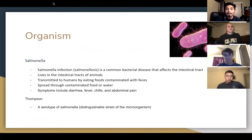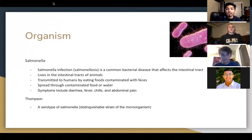So before we jump into the case study, I just want to talk briefly about the organism. Salmonella infection, also known as salmonellosis, is a common bacterial disease that affects the intestinal tract. It lives in the intestinal tracts of animals and also birds, and it's transmitted to humans by eating foods contaminated with feces, usually animal feces. It's spread through contaminated food or water. The symptoms include diarrhea, fever, chills, and abdominal pain. And Thompson is the serotype of Salmonella, which in other words is a distinguishable strain of the microorganism.